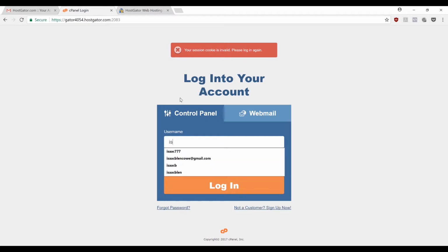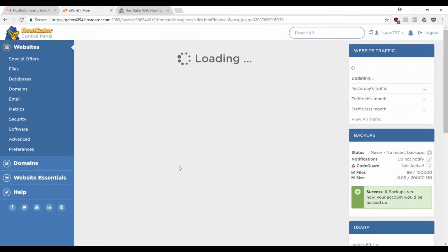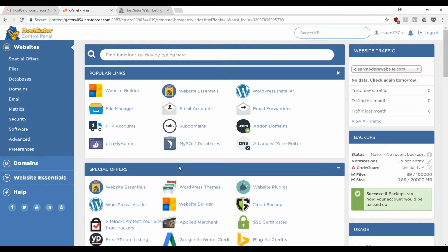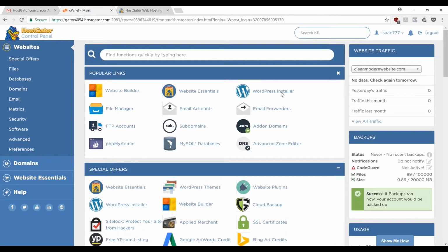So, oh, it's remembering me now. So you're going to click that, and you can put in your brand new password and hit enter, and boom, logged in, and that's with your brand new password. Alright, so we're back to this super confusing looking area. We don't need to worry about what any of this means, really. For today, all we needed to go to is a button called WordPress Installer.